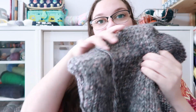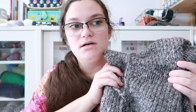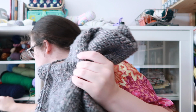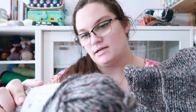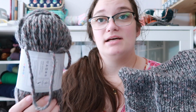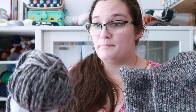But yeah, so this yarn is Lion Brand Heartland. Let me look. Hometown, Lion Brand Hometown in the color Salem Creek. Excuse me, it's in the colorway Salem Creek. So it's this gray color. It has light gray and dark gray mixed with some pink and almost red color.